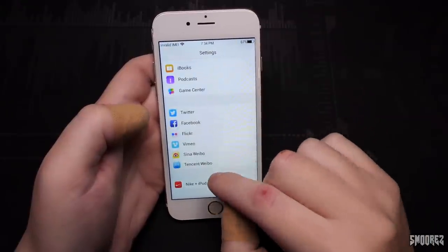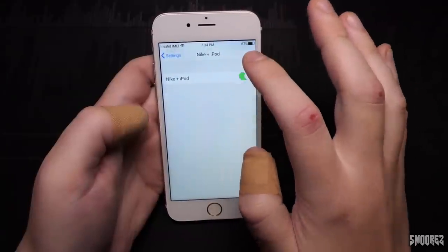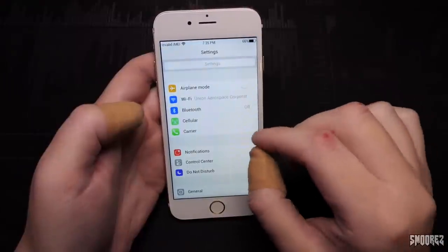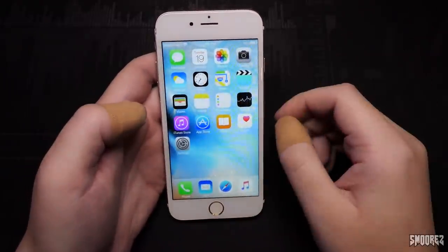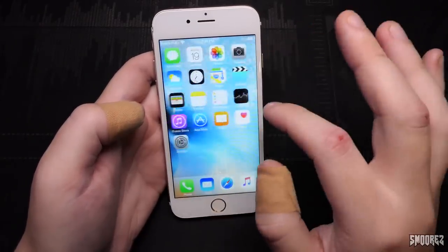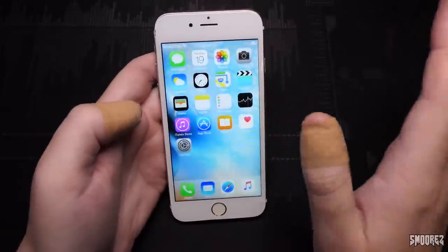Twitter, Facebook, and all that sort of stuff. I'll try Nike plus iPod. What does that do? Nothing at all. There you go. That's everything in settings. Apart from the text and settings being a bit off and some inconsistencies, it wasn't all that bad. And the general performance of this so far is still fairly snappy for what it is. But don't get your hopes up for this being an excellent clone. But anyways, we'll continue on.